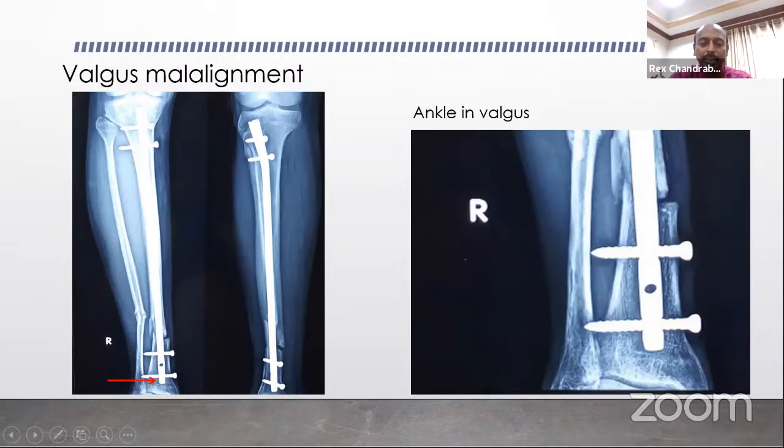So if you see this x-ray, this is a non-union construct, 100% from day one. So you don't wait for it to get established. Immediately you redo the procedure and change the nail. And always I make a principle, I always park the nail tip at least 5 mm above the physeal scar to do the final adjustments. Very rarely we park in the physeal scar, unless the fracture is too distal, where I feel that metaphyseal contact here is very important to prevent rotation. So always you think about the principle.